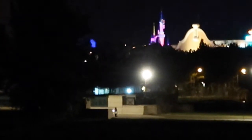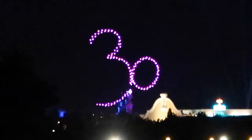So we can't see the drone. But they are playing. I think Illumination must have started. Yeah, the castle keeps changing colour. So they've probably got all of the characters and stuff showing up on there, haven't they? Yes. There we go! Wow!